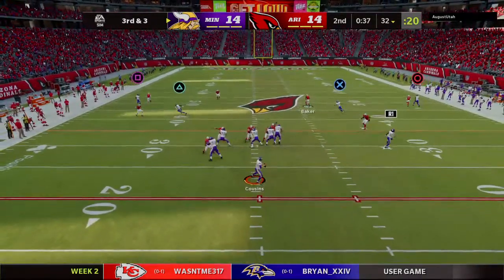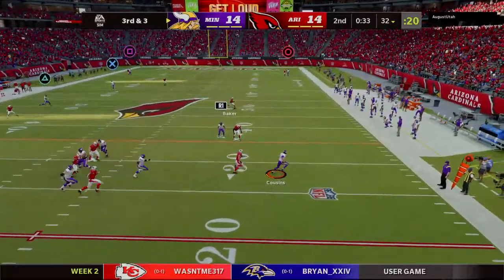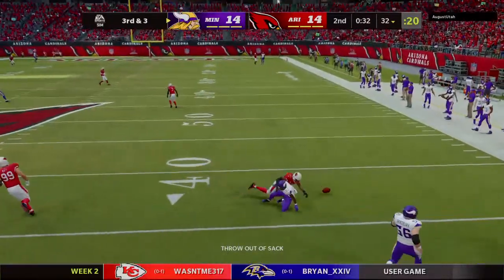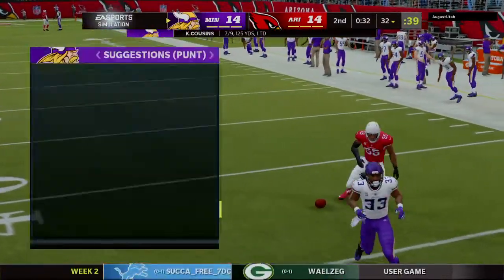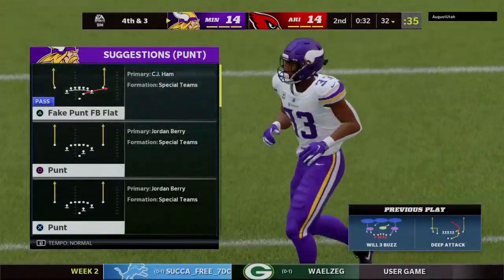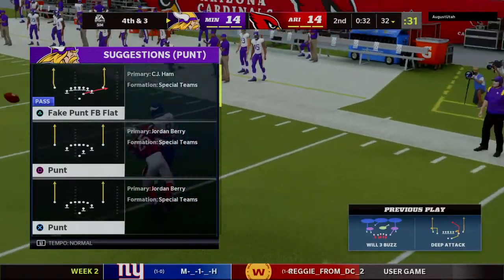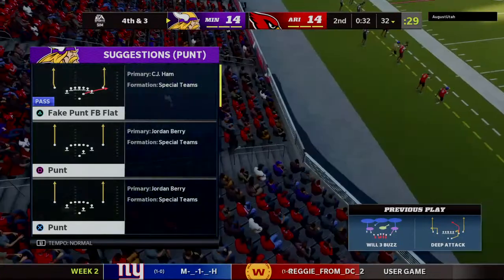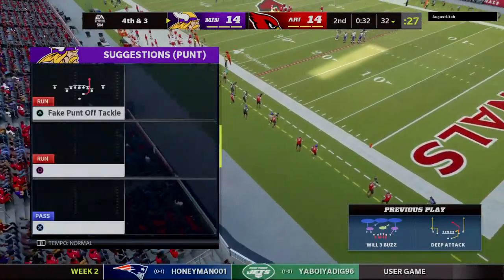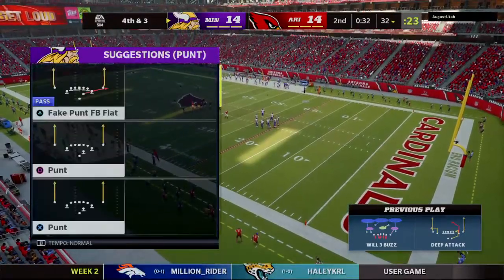3rd and short yardage. Cousins flushed to his right, and this pass broken up. And the contact well-timed there, and now 4th down. That could be the stop this defense needed to get them back on track. They've been pretty well dissected by the offense here in the first half. After that possession, now they know that they can compete with this offense.